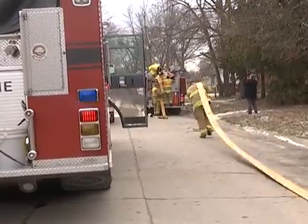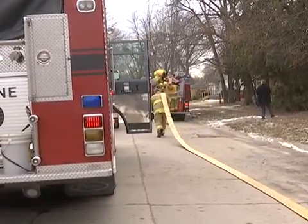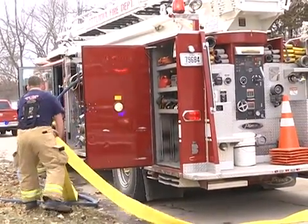Each firefighter is assigned to a task when it comes to responding to a call. For Robert, he was what's called a jump man. I was sitting in the back. I had another guy back there with me, and we're more or less the first in.